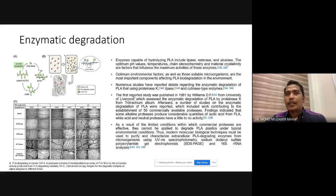However, to date, there are still many challenges from time to time. The well-established degradable plastics are still being fine-tuned from time to time, so that eventually our target to make the polymer degradable will be achieved.